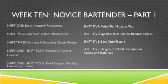Then at this point, we're in a novice bartender system. We're talking about basic inventory procedures and beer system maintenance, which is one of the first things we let people do when they come out of training, because they have to know how to maintain the beer system. We're finalizing their first original cocktail 10 weeks in, which is usually 3 to 4 months in.